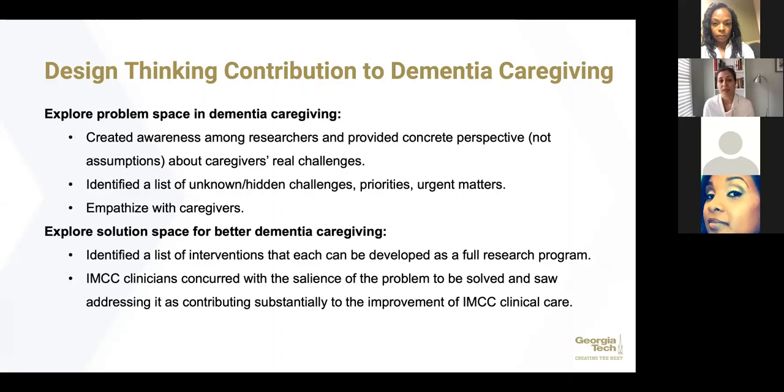Talking about the problem space, it specifically created awareness among researchers and provided a more concrete perspective, rather than an assumption, about caregivers' real challenges. It helped us to identify a list of unknown or hidden challenges, the priorities and urgent matters. What are the problems? Which of them need urgent care? And this was through empathizing, of course, with caregivers. Then talking about the solution space, it helped us to identify a list of interventions that each can be developed as a full research agenda or program.